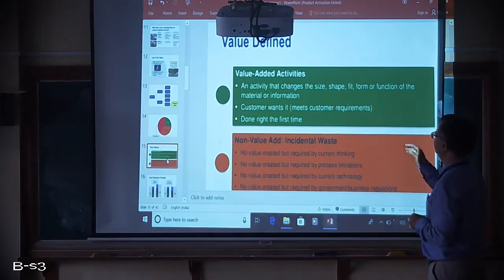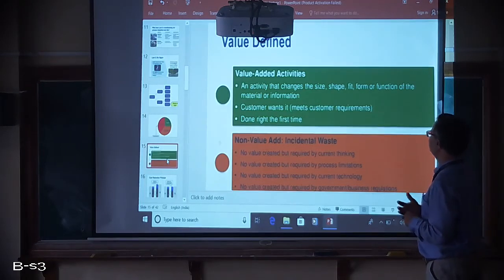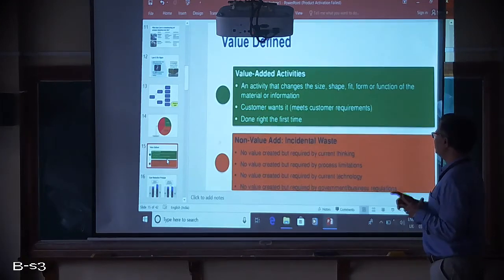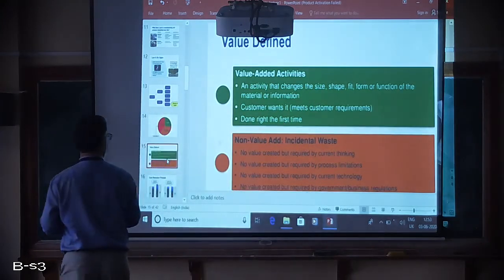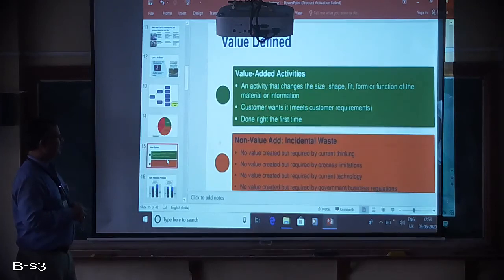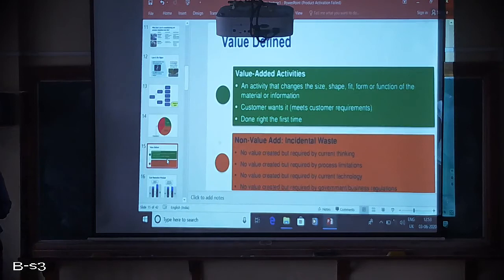So we can say that value added activities are any activity that changes the size, shape, fit, form or function of the material or information. Also, sometimes to meet customer requirements, customers want it. And of course, any activity which is done right the first time is called a value added activity. The non-value added activities I will discuss in the next class.